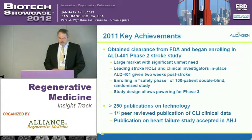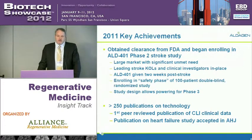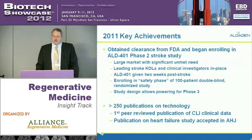The other couple achievements in 2011, we now have over 250 publications on our technology, so this is a well-vetted technology. And we were the first company to publish clinical data in critical limb ischemia with cellular therapy, and that came out in October. And we did have a publication of our heart failure study accepted in the American Heart Journal, which will be published in the first quarter. So one of the first companies to really get this clinical data with cell therapy into the literature.